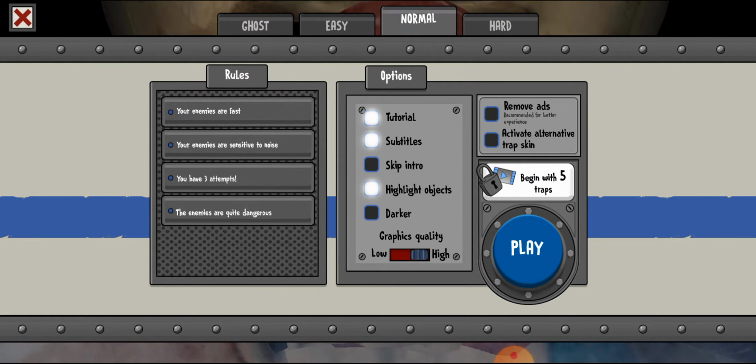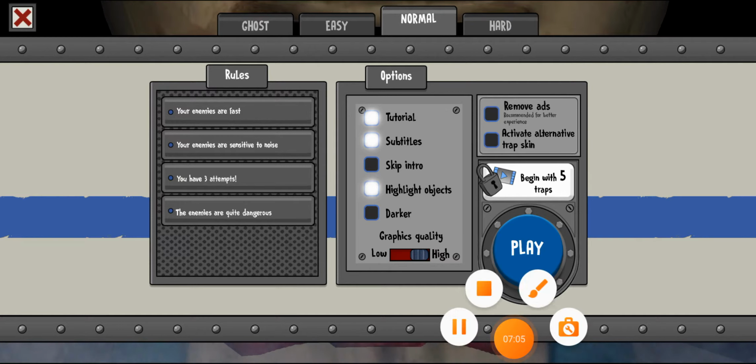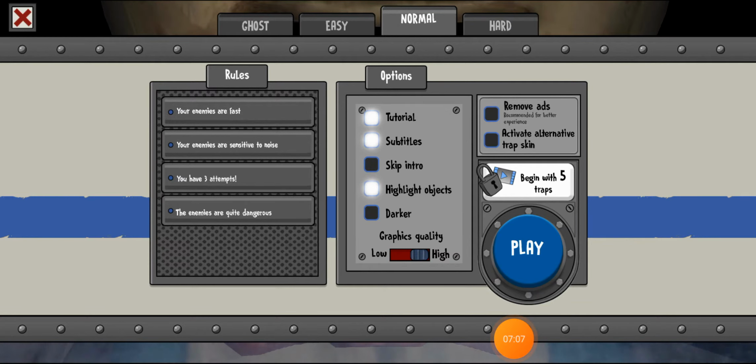Because I am playing Ice Cream 4 for my first time. And you cannot believe, guys, how excited I am about this game. I am a big fan of Ice Cream.